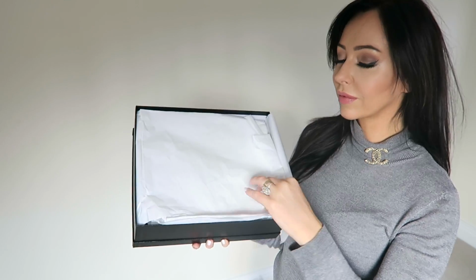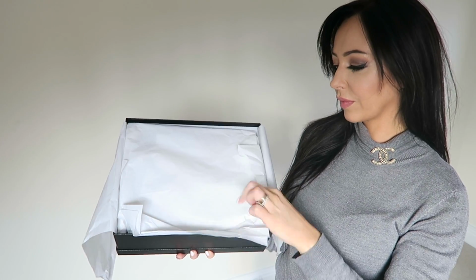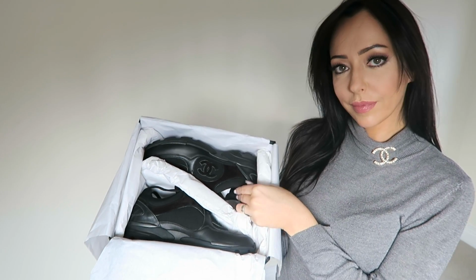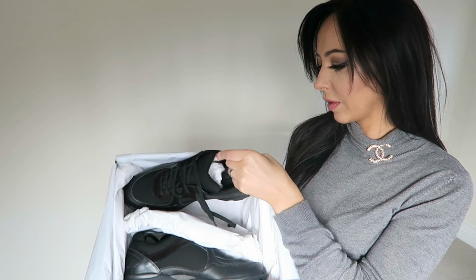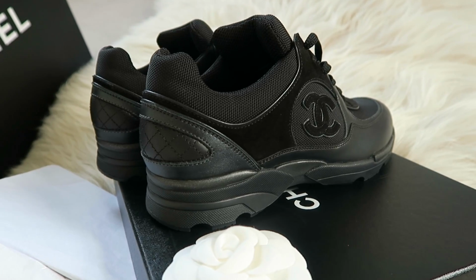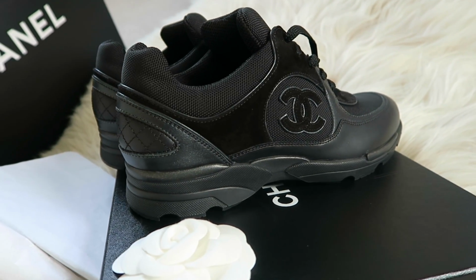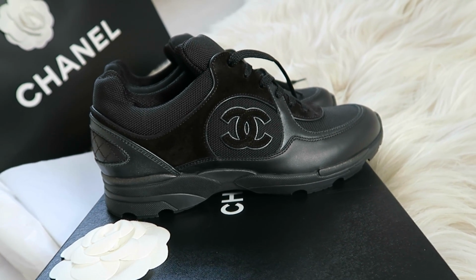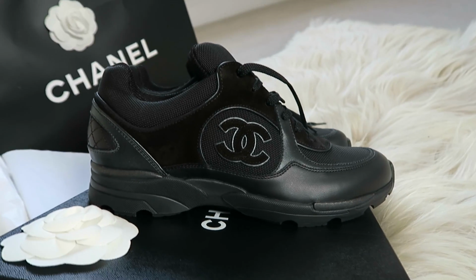This is what I hate about Chanel, and even David, who's obviously a guy and sees things differently, said it. He was like, why is it when you go in Chanel, they're kind of unhelpful? It's like you're asking for drugs or something. There's not much out on display, and it's kind of like, what do you want? Do you have any trainers?